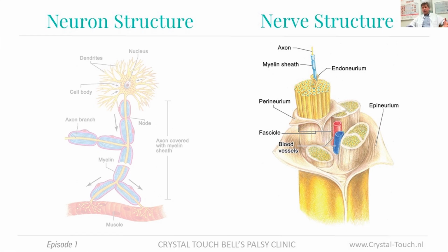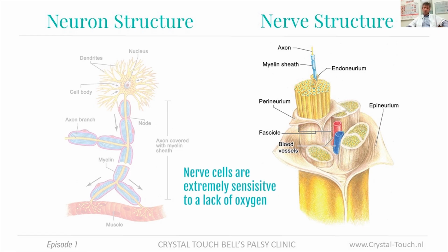Everybody knows that we can live without food 30, 40 days, without water a week, maybe 10 days, but without oxygen, already after 10 minutes, our brain sustains such damage which makes a return to normal life essentially impossible. So the nerve cells are extremely sensitive to a lack of oxygen. That is one of the reasons why it is very, very important when facial palsy happens. We are talking now, for example, about Bell's palsy.